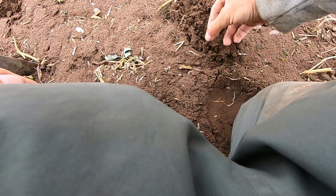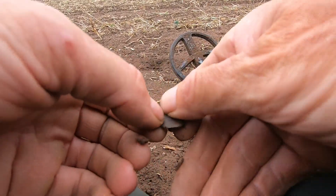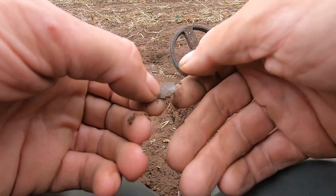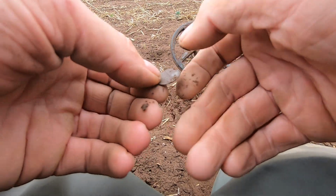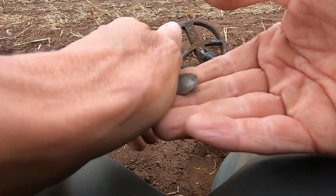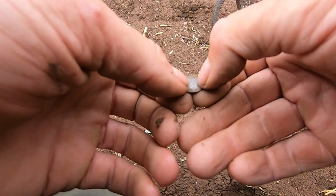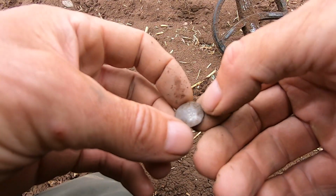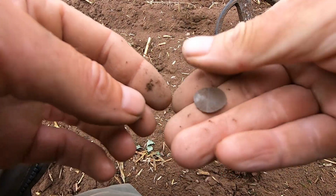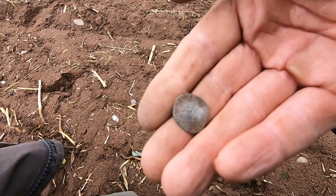Another hammered. Just under the surface, lovely signal. Maybe an Edward, this one. No, it's quite hard to see. It's quite a nice coin, quite complete for a change. I think I can see an Edward head on that. I'll give it a clean when I get home. Nice little coin. Happy days, on to the next.